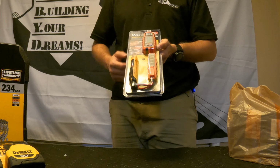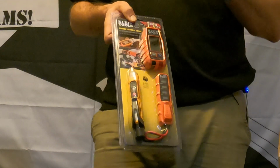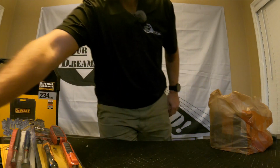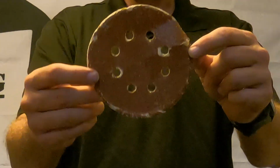And then another little voltage tester that comes with it. So for the most part, I think if this saves you some hassle at your house closing, it's probably worth 30 bucks.